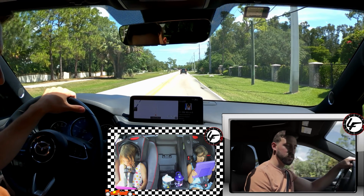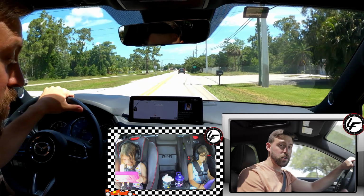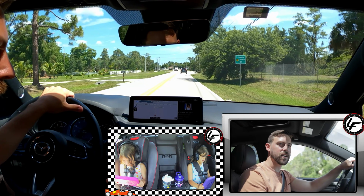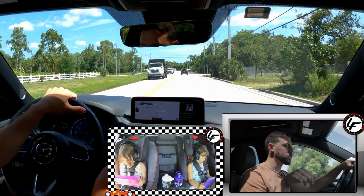Oh, my back's getting a little sweaty. Time for ventilated seats. Ooh. Speaking of the ventilated seats, oftentimes I can't feel my butt getting cooled. You can feel your butt getting cooled in these ventilated seats, so nice job, Mazda.